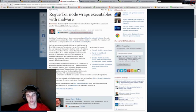There's a long process to it. I mean, I could make it real simple, but the onion logic works for it really, really well. But basically, there's a rogue node that wraps executables with malware. So basically, an exit node wraps all your .exes with malware, essentially. Well, not just .exes, as it says here. The wrapping is only attempted to uncompress Windows PE files, which are a form of executable files.